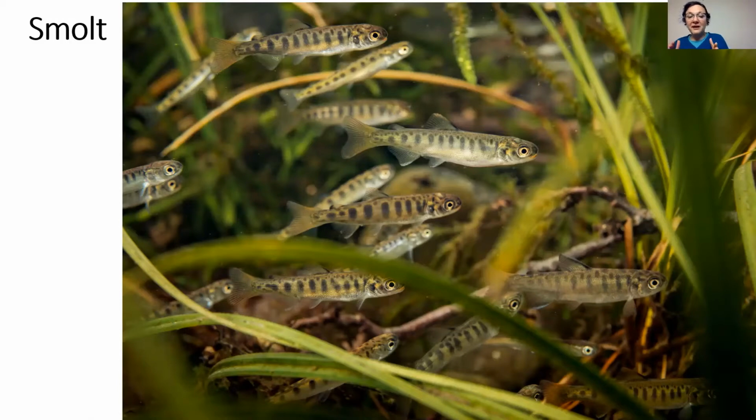In a freshwater environment, solutes are very rare. Solutes being things like salts and minerals. So on the cellular level, the cells are holding on to those salts and minerals and other solutes and pushing out excess water because there's lots of fresh water around.